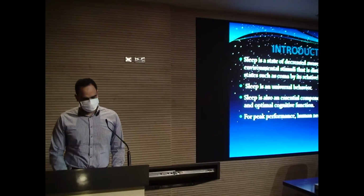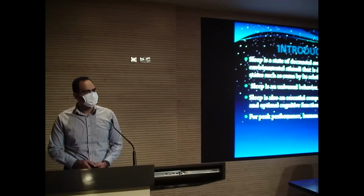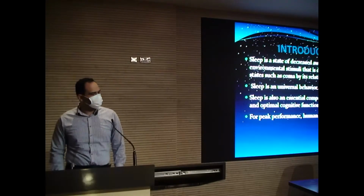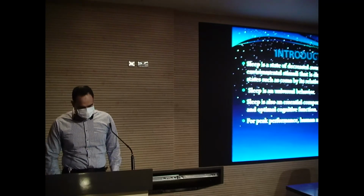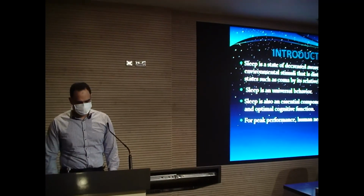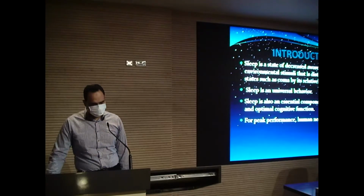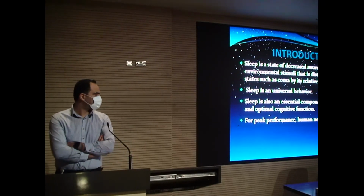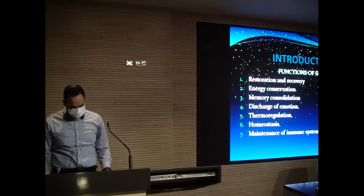As an introduction, sleep is defined as a state of decreased awareness of environmental stimuli that is usually distinguished from other states such as coma by relatively rapid reversibility, by the presence of some hormones such as hydrocortisone in the morning, and by the suprachiasmatic nucleus, which is responsible for our circadian rhythm. Sleep is a universal behavior. It's also an essential component for good health and optimal cognitive function. And usually, as human beings, we need about 6 to 8 hours of sleep to avoid sleep deprivation or loss of sleep.